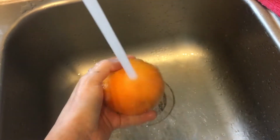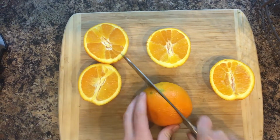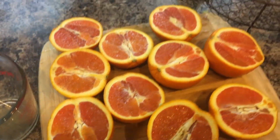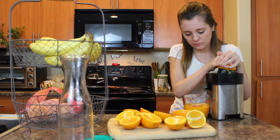I have 5 different types of drinks that you can have while keeping hydrated. I personally like to make home-squeezed orange juice. I've been making this since I came home from Spain. My aunt makes fresh orange juice every day. So on the weekends, I like to make the orange juice and set it in the fridge, because it tastes really good chilled.